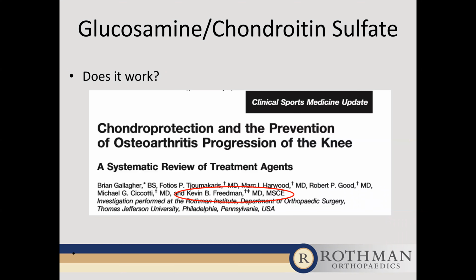So we took a look as a research project at all of the different products that were available. This was published back in 2016, but it looked at everything on the shelf, glucosamine and chondroitin sulfate and all types of other nutritional supplements that get touted as joint protective mechanisms. And really the only product that was shown to have some scientific proof of its benefit was glucosamine and chondroitin sulfate. So certainly it is recommended that you can consider this for preventing progression of joint damage.